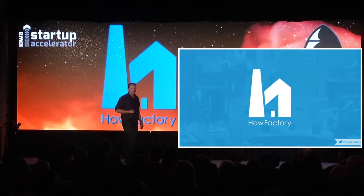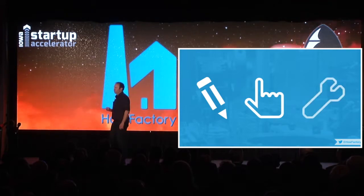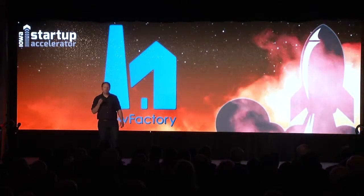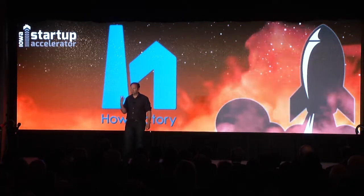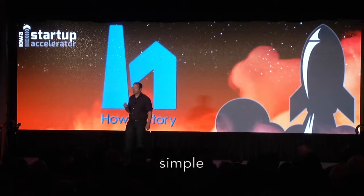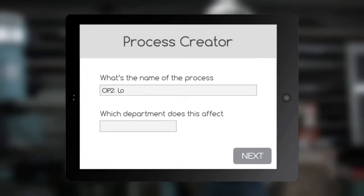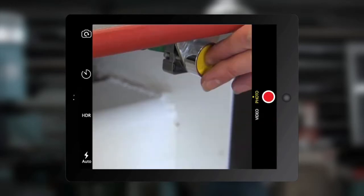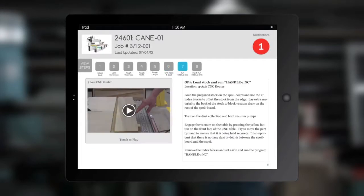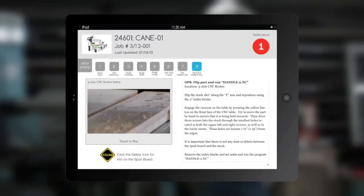We're revolutionizing how you create, use, and update standard operating procedures, work instructions, and training. We're making it simple. Let me show you HowFactory. You walk out on the shop floor, and you have a mobile app and our HowFactory application. You follow the prompts step by step, snapping pictures and videos as you go. And when you're done, the process is laid out for you automatically. Ready to use, easily updatable.